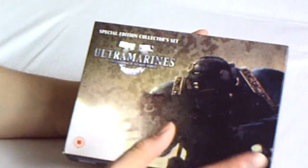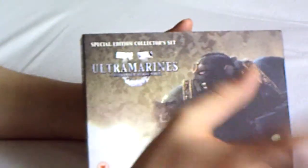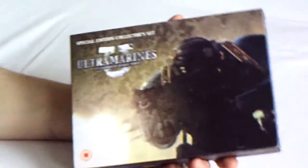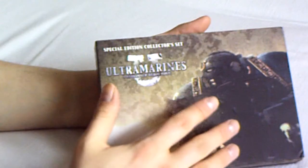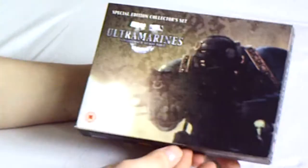If you're not into the hardback comic and you just want to see the movie, you might as well wait until a regular edition comes out, if there is one. I don't know, just Google for it. But since I'm a DVD collector and usually buy everything in this 2-disc special edition in steelbook, this is worth it for me.